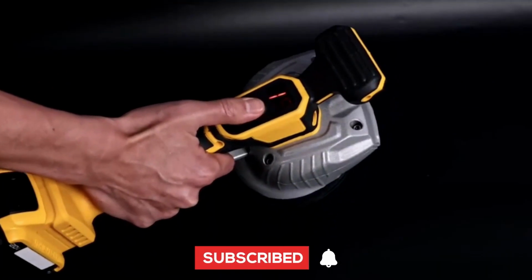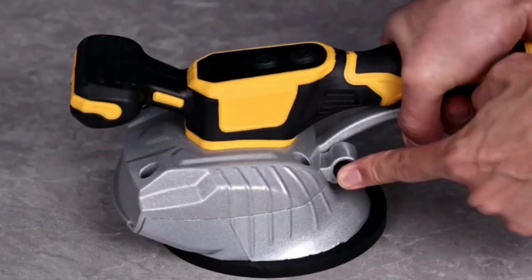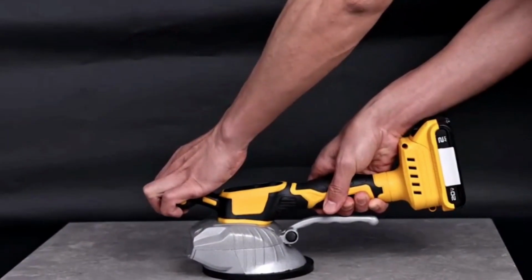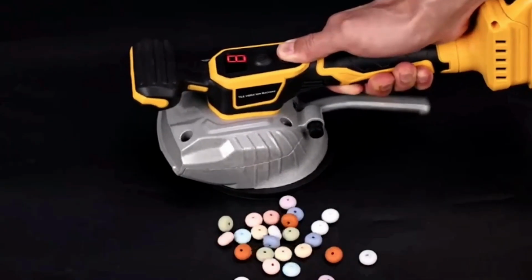of extra grout. It makes the surface smooth and level, saving you time and making the job look clean and professional. It's light, portable, and perfect for anyone working on floors or walls if you're doing home DIY or helping out on a big project.